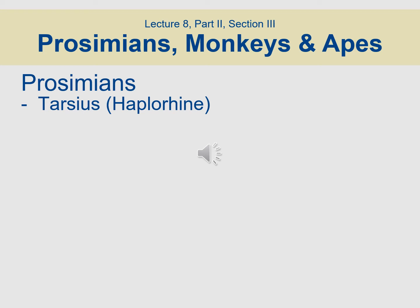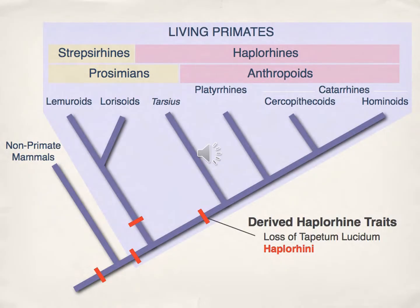This moves us out of the strepsirrhines into the most primitive haplorhine, which is the tarsier. So now we can talk about the ones that facially look like you, with a fused upper lip. When we look at the strepsirrhine haplorhine boundary, it is the tarsier that has a number of features that make it more closely related to haplorhines than strepsirrhines.